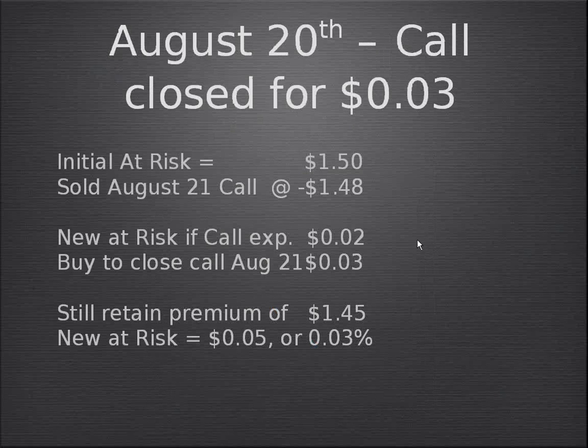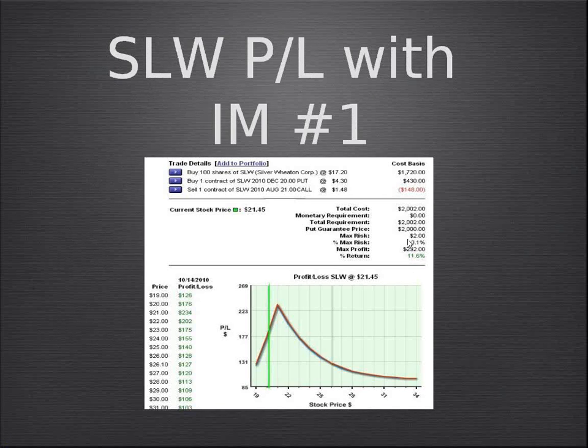Notice there's our, oh, I'm sorry, let me go back. There's our $2 at risk now, and the potential maximum return if the stock was trading right at 21 on August expiration would have been about 11.6%. So we turned it into sort of a little collar spread, and then it tails off at the end because we did cap our gain.